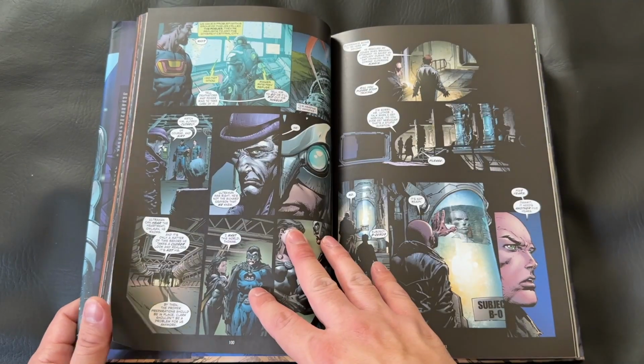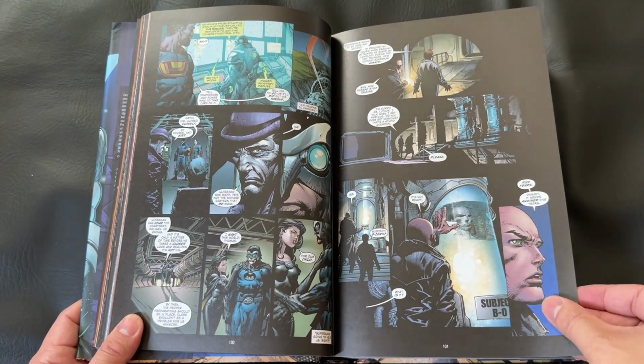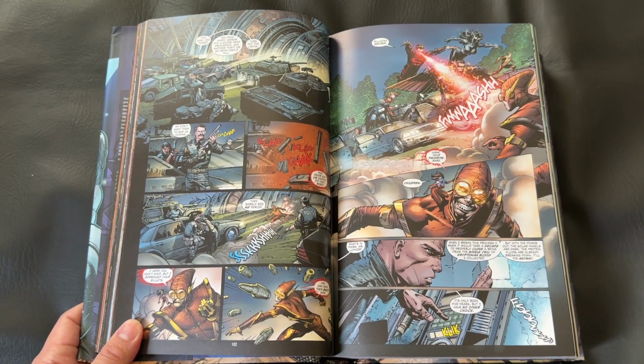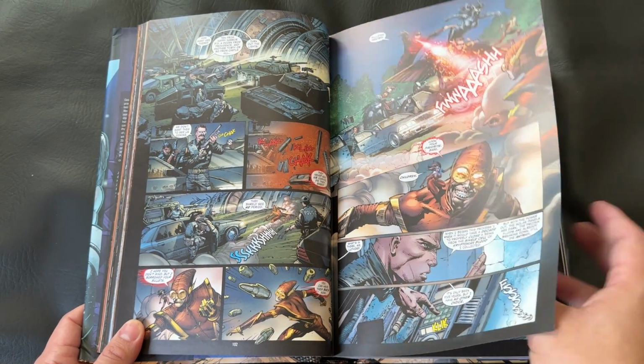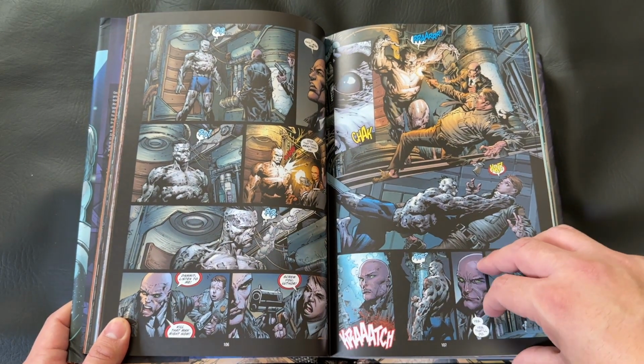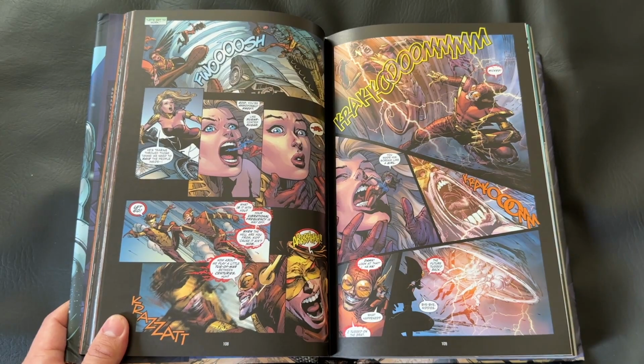It is funny to me that this is such a DC heavy haul month. I really go back and forth with this. I feel like the other month I had almost no DC books, and here we go, most of my books this month were DC. At any rate, excited to have these omnibuses, and now we can get going to the last item on the haul.